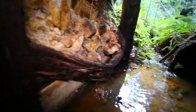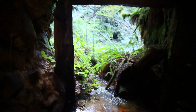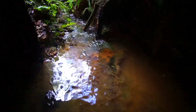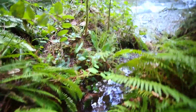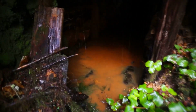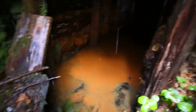See some of the timbering's giving way right there, and especially that front one. It's all been rotting away quite a bit over the last 100 years, so. One thing I really like about this one is the intense orange inside due to the mineral runoff, and then you come outside and you have all this intense green, so it's a really cool contrast.